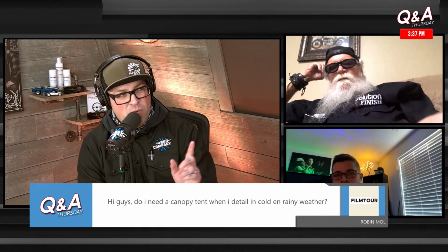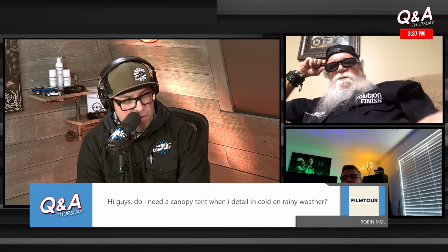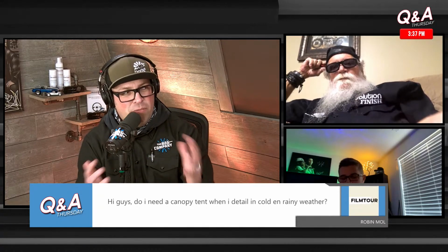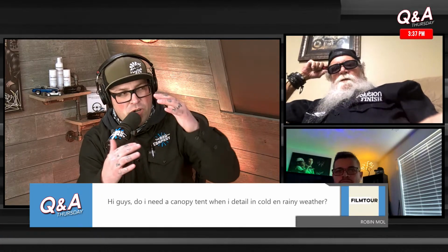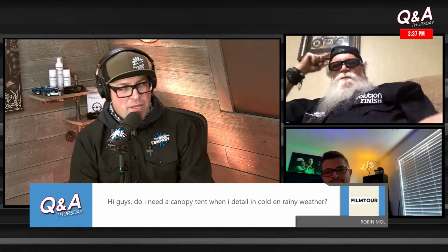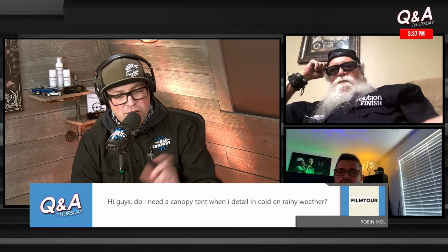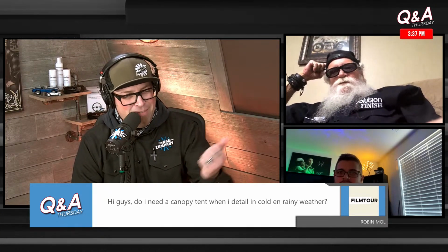Not all of them did. I had one that did. But I could create a little bit more warmth because the heat from the engine would get captured underneath the tent. So it warmed up a little bit and it was a little easier to do. The exhaust fumes, because they were sticking out the back, I didn't have to worry about that.